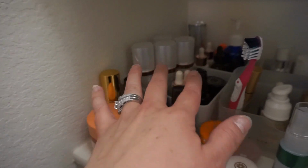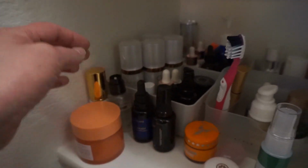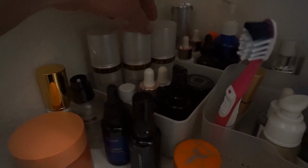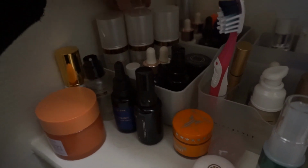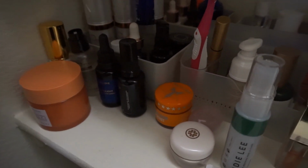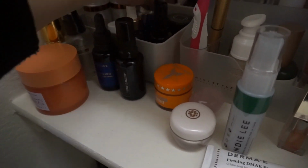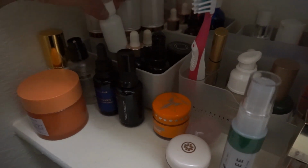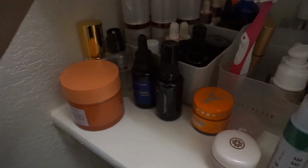This is my treatment bin. This is my go-to bin. So of course you're gonna see my Renew, Stem Factor, Rescue, and Correct. Back here I have my Josie Maran lactic acid. This is the Is Clinical Vitamin C, some Truth Treatments stuff, my Holy C from Agent Nature.